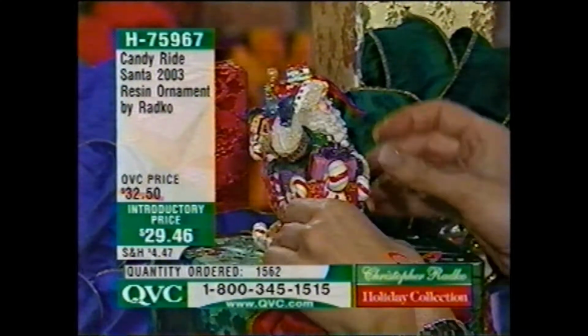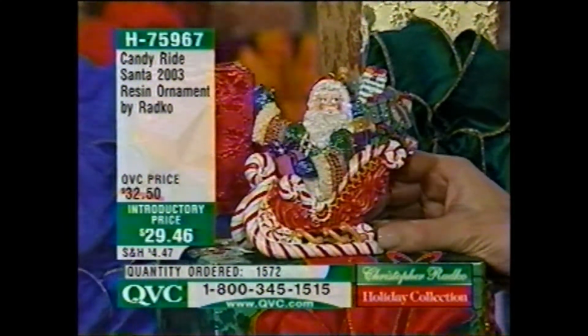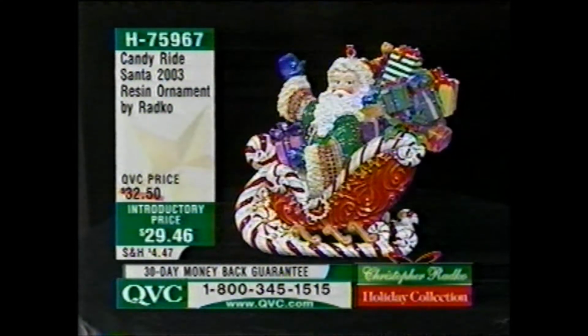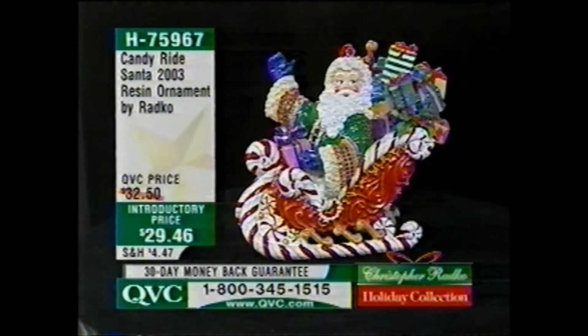There are over 29 different colors hand-painted on this, down to the little blush on his cheeks and his rosy red lips. This would be great to take to the office and set on the edge of your desk. Or if you have bookshelves at your office, because a lot of times people don't have a lot of room in the office. Exactly. And what a great office gift too, to give all your friends at work.